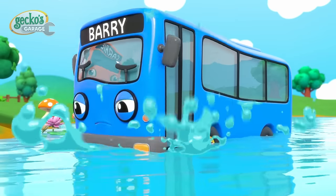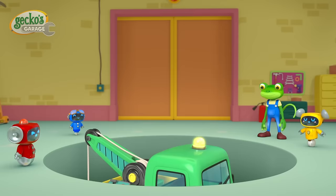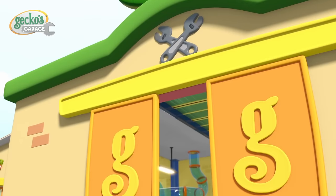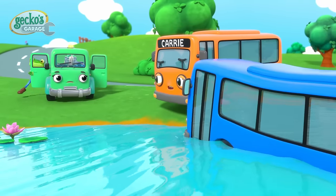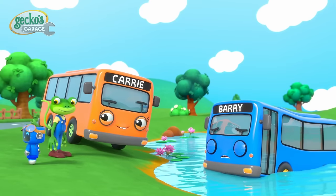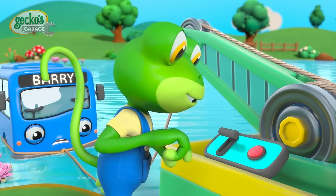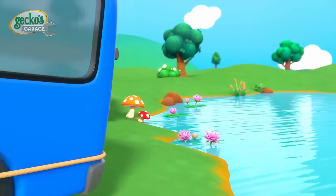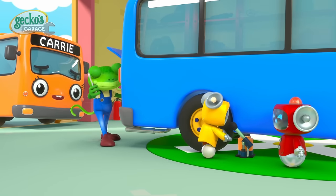Oh no! Barry's crashed! Quick, Mechanicals, we need to help. Go, go, Tilly Tow Truck! Don't worry, Barry. We'll soon have you out of there. Blue? Yay! Let's get you checked over. That's strange. Your engine won't start.